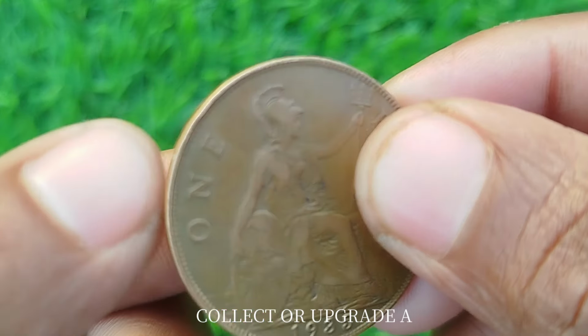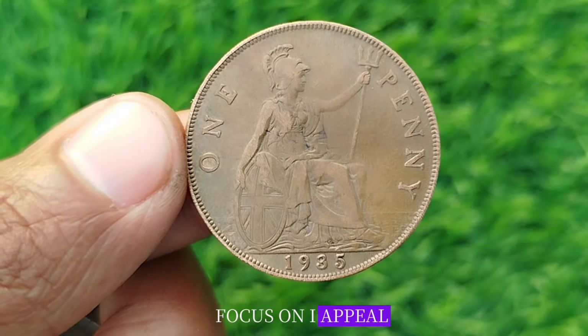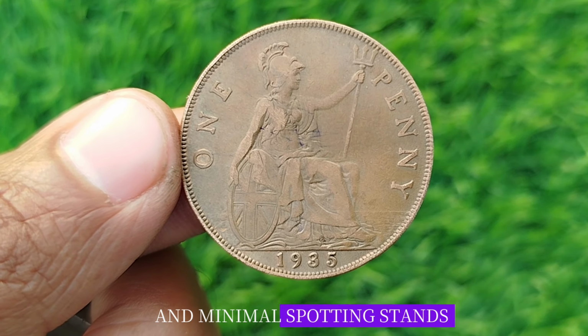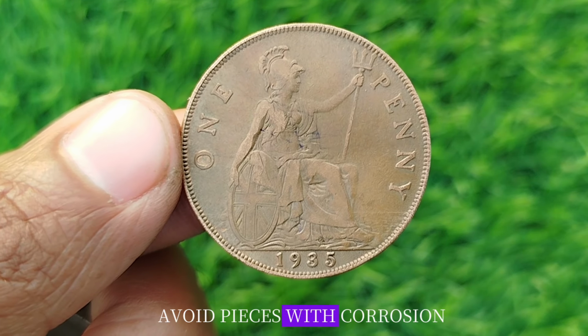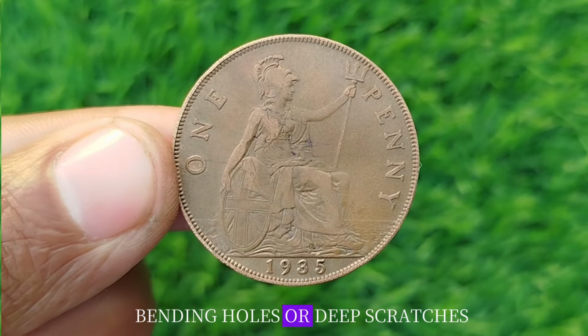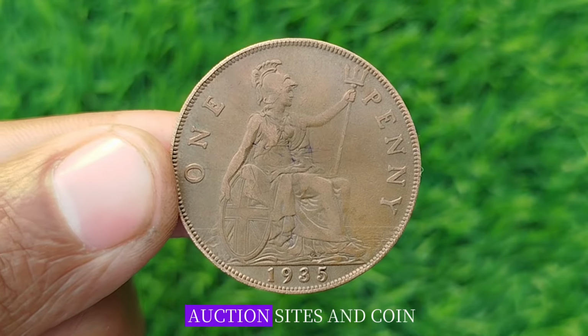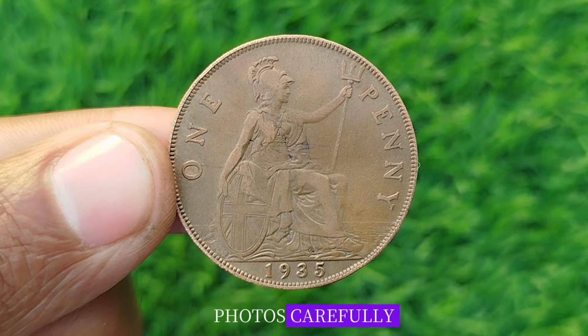If you're looking to collect or upgrade a 1935 penny, here are some helpful pointers. Focus on eye appeal even in fine condition. A coin with original color and minimal spotting stands out from others. Check for structural issues. Avoid pieces with corrosion, bending, holes, or deep scratches. These dramatically reduce value. Buy from reputable sellers. Auction sites and coin dealers often list these pennies, but always study the photos carefully.